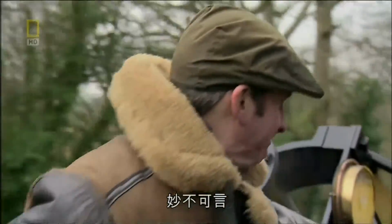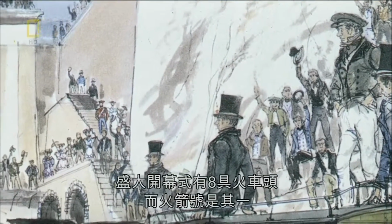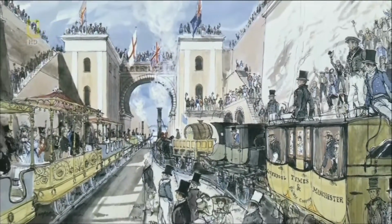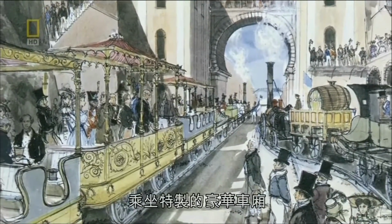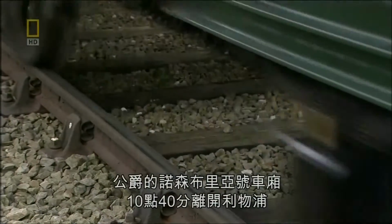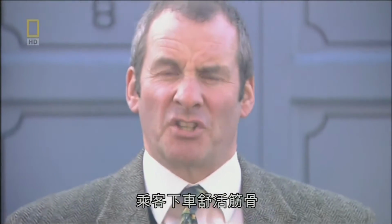Fabulous. But there was a tragic twist in the tale. On the 15th of September 1830, Rocket was one of 8 locomotives lined up for the grand opening procession. The route was packed with spectators to see the first trains run from Liverpool to Manchester. The guest of honour was the Duke of Wellington in his own specially constructed luxury carriage. At 10:40, the Duke's train, the Northumbrian, left Liverpool and 17 miles later stopped to take on water. The passengers got out to stretch their legs, and then there was a cry.